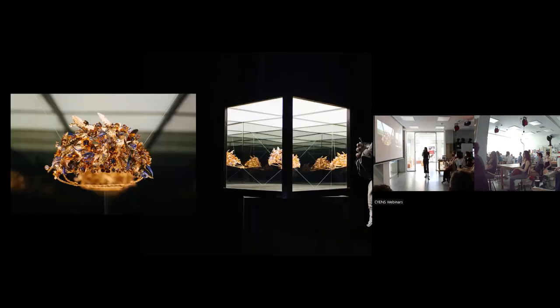And finally, I want to finish with this piece because I think it definitely concludes my practice, which is metals. And as you know, Cyprus is really rich in copper. That's why it got its name from copper. It was Cyprus, Kypros.